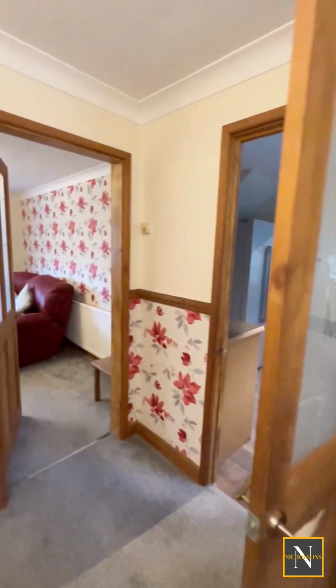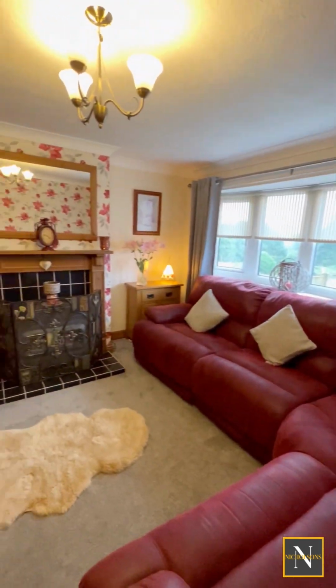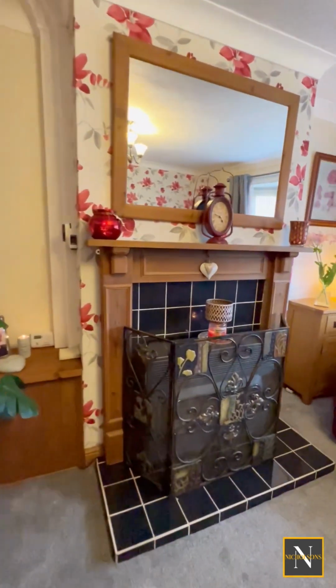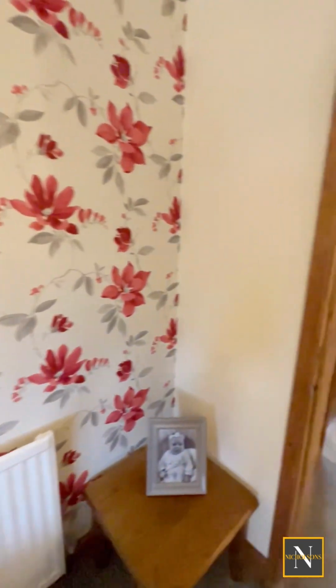Then from the dining room, you've got a door giving access into the beautiful living room. It's spacious, well appointed and decorated, has a front facing UPVC double glazed bow window and this lovely wood feature fire surround with tiled hearth and inset. It has a gas wall mounted fire.